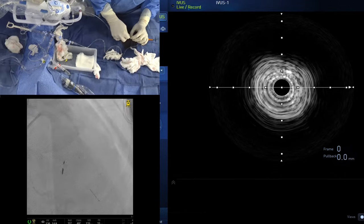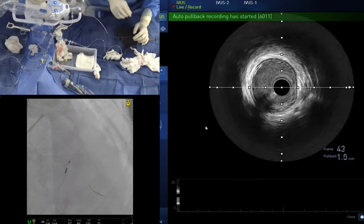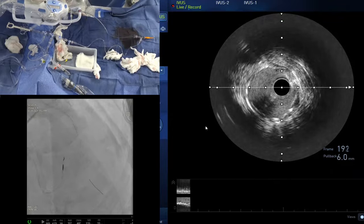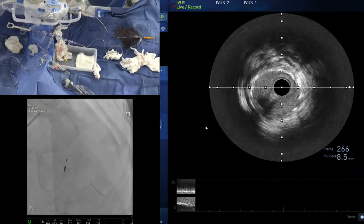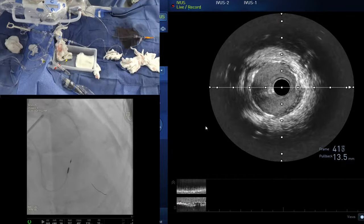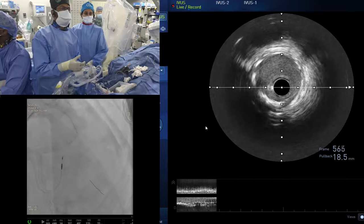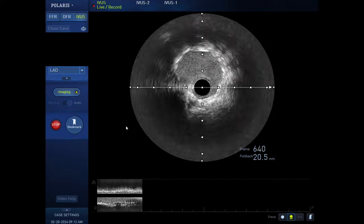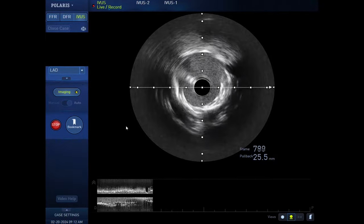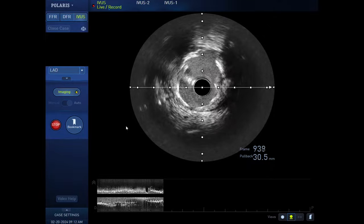Okay, ready? Check the image. Okay, start. It's native. It's coming back. Perfect landing zone. No dissection, no malapposition. Great sizing. Nicely expanded. Nice area. So here comes the D2. Yeah, this is a D2. It looks very open, the side branch. This is a septal, kind of elliptical, but a good area.